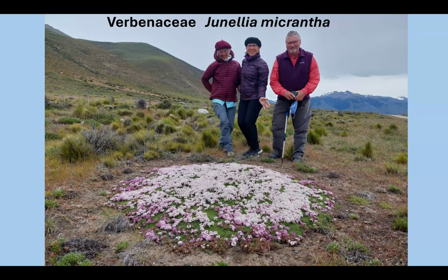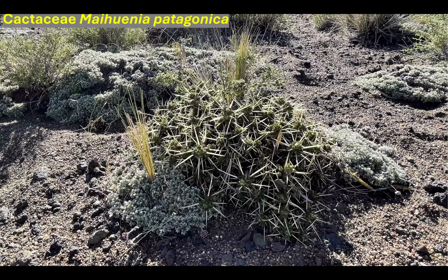We were actually trying to be the plant. That's why we look a little odd. I think because we had on those colors. Yeah.